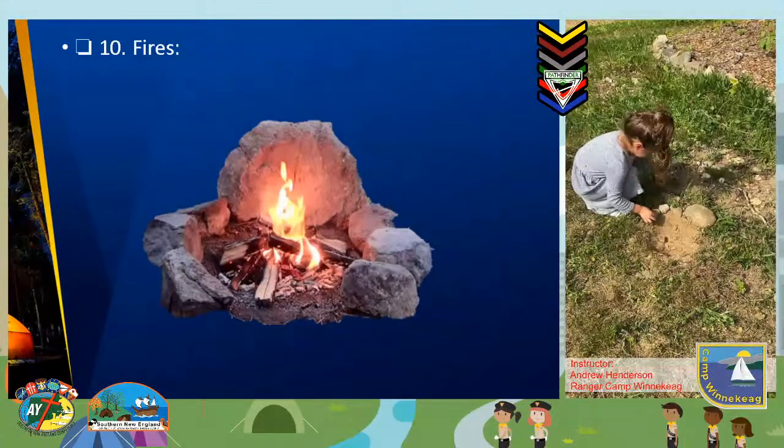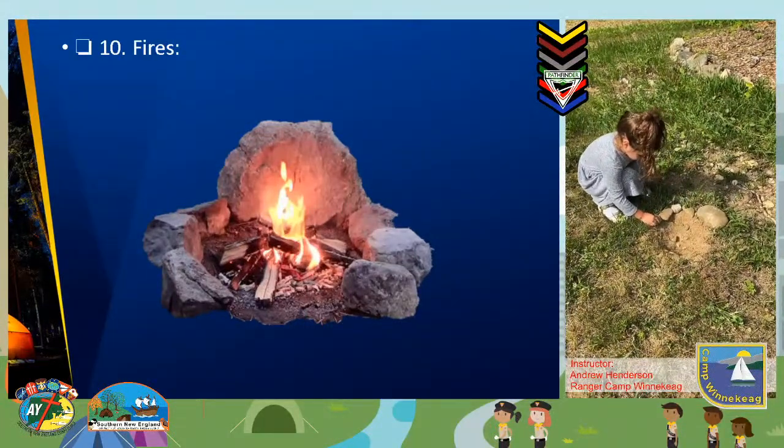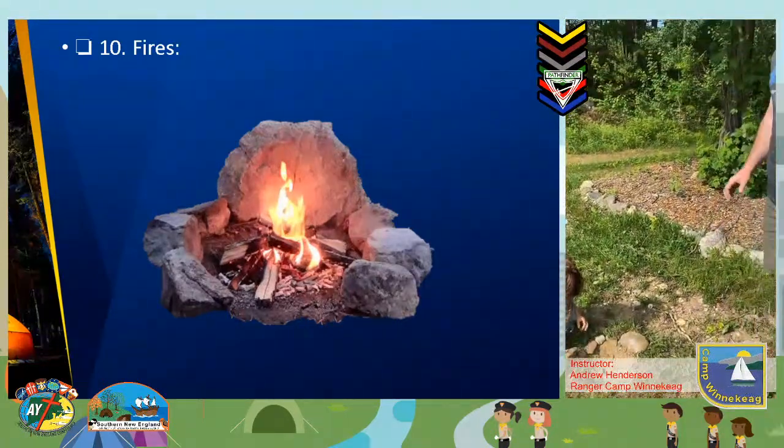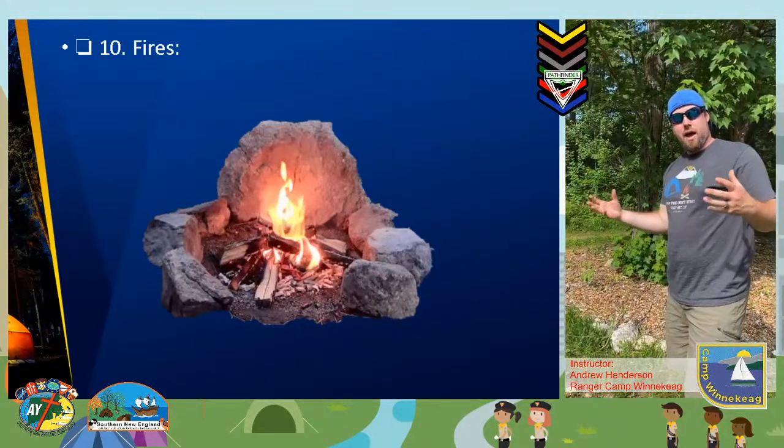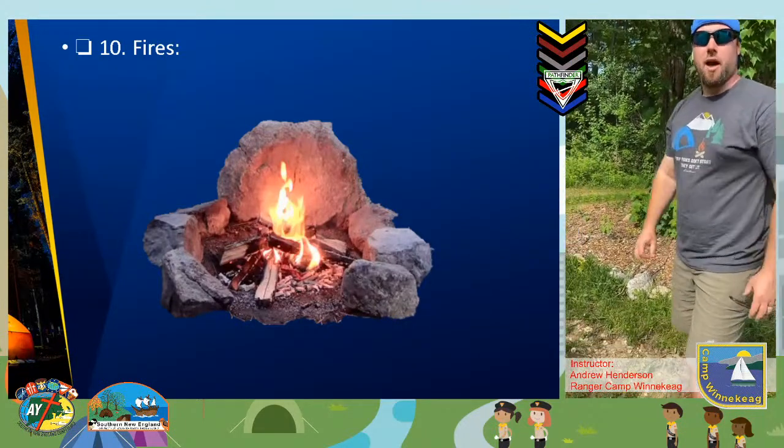So now we're establishing a fire ring by placing rocks all the way around. And this acts as a fire barrier for embers, to make sure that if a spark happens and it casts embers out, hopefully the rocks will catch that and it won't spread.